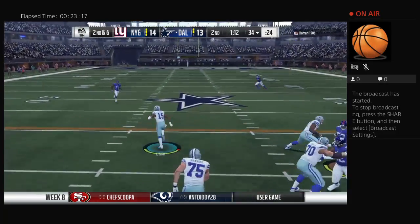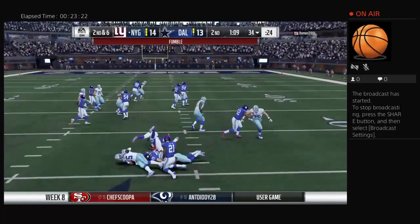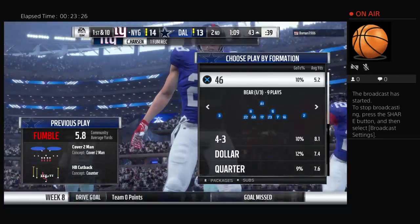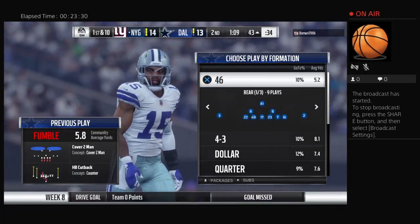They go to Elliott again. Oh, Elliott going to be hit. He coughs it up. Loose football. And the Giants have it. It's picked up. And to the 43. So down inside the 45 to the 43-yard line. That's where they'll take over.